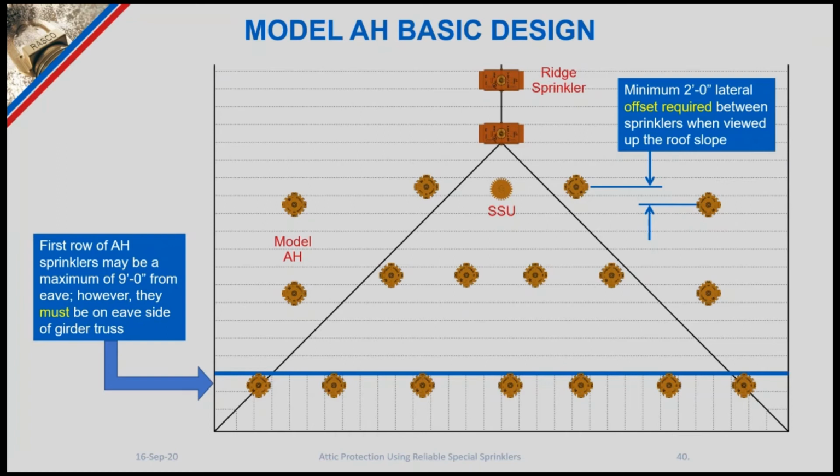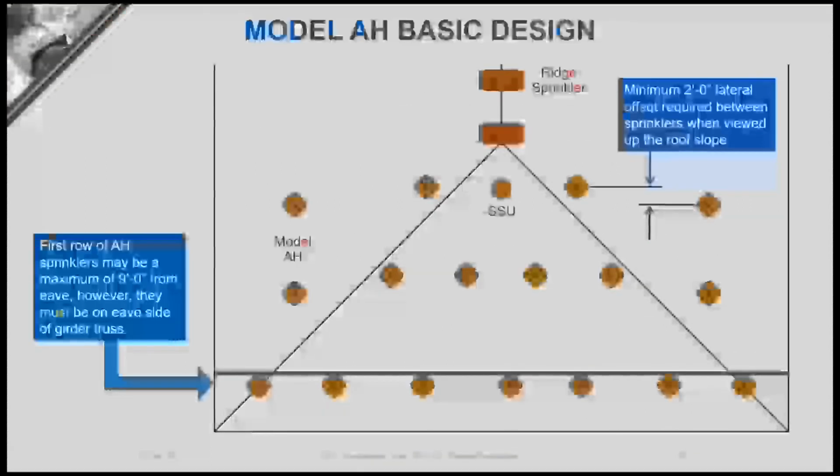And if we do think back to NFPA 13 standard spray, there's no such requirement. If we wanted to line those sprinklers up, we could. The only difference is that we're probably going to be spacing them 8 foot apart because of the hydraulic benefit of not exceeding that 8 foot measurement and using that 20 psi end pressure.